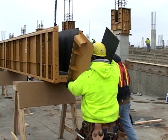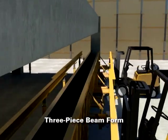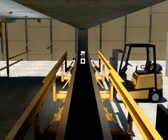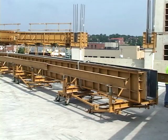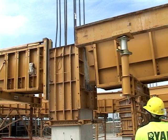EFCO's innovative Cunningham system is designed for easy assembly and high productive cycling. The three-piece beam design provides easier handling, better storage capability, and most importantly, added versatility. Let's take a look at the basic components of the system.